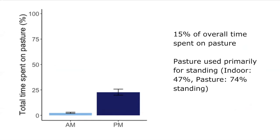When we look at how pasture was used, we found that cows primarily stood outside on pasture compared to lying. In total, cows spent about 74% of their time standing outdoors compared to indoors. And this may be reflective of pasture being a softer surface compared to hard concrete indoors, particularly as these cows were lame.